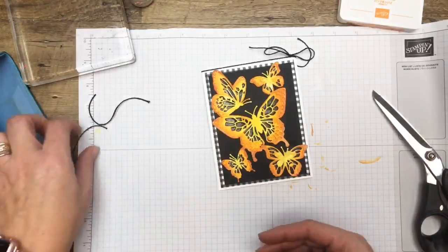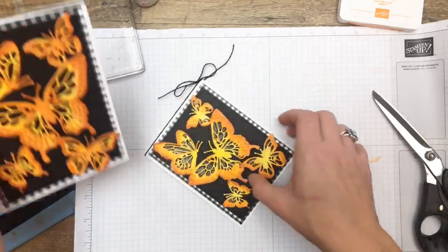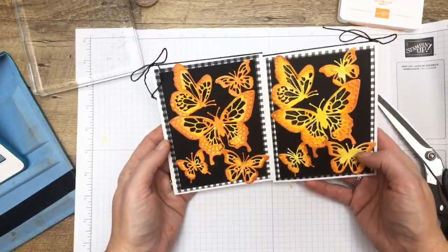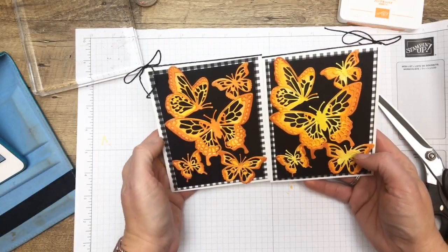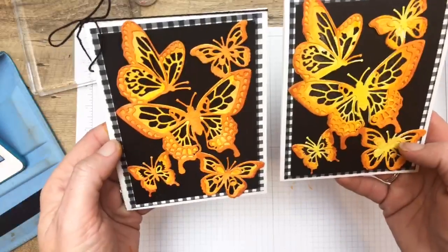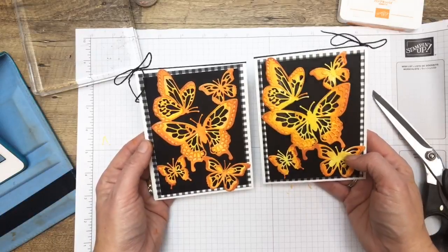So what do you guys think? Are you up for the challenge of trying the watercolor? Look how different they look with that yellow in the middle. Now that I see it, I think I might like the dark. Well, no, I don't know. They're both really cool, and I really want to try some other colors. All right, you guys, I hope you'll give it a try.